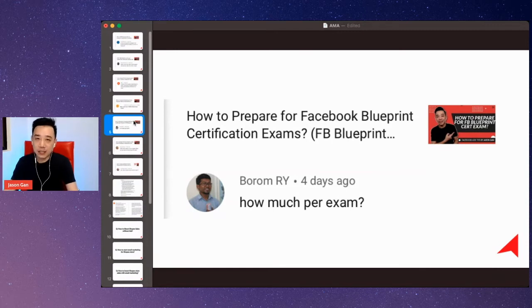So if you're new to this program, basically each exam is $75 US dollars. Okay, so how do you want to study for this? My recommendation is very simple. You have to go through all the learning materials provided. Just Google Facebook Blueprint, and you will see the learning program, which is usually some online learning videos and all that.